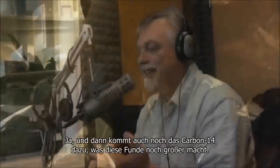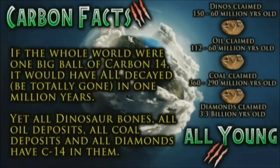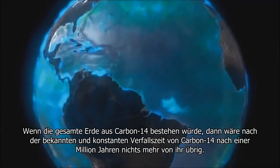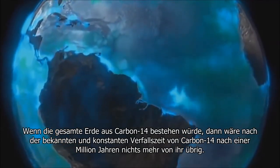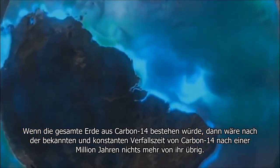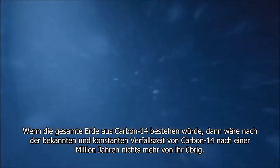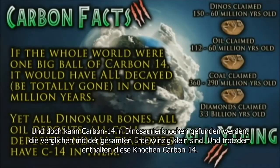Right. Then there is carbon-14, and that is huge. If the entire Earth were one giant ball of nothing but carbon-14, which deteriorates over time, in 1 million years, the entire ball, the size of the Earth, would be completely gone in 1 million years. Yet they're finding carbon-14 in dinosaur bones.